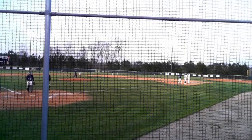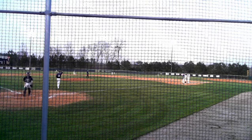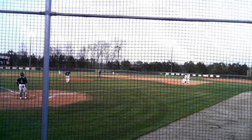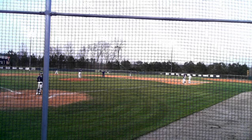That was Hiram's 4th hit of the game. They now have runners at first and third with 2 outs. I called that one, Jack. He hit this out, and you hear the crowd. It looks to be about between 80 and 90 people out here watching this region game.